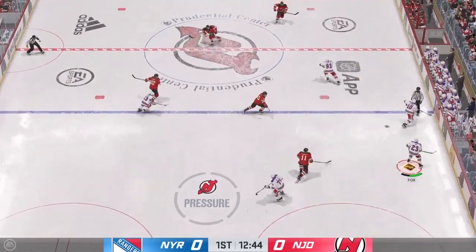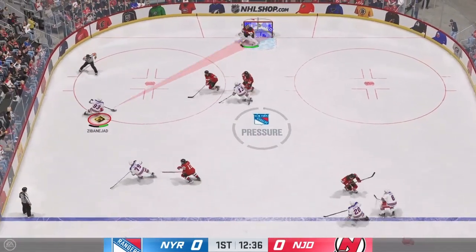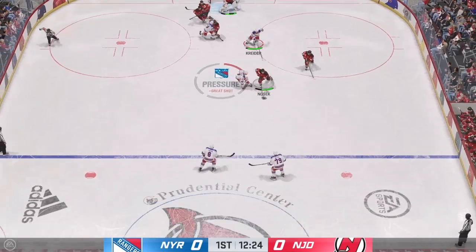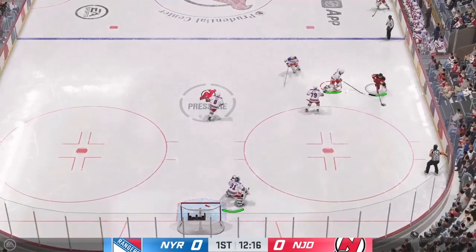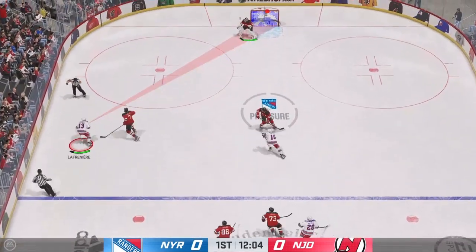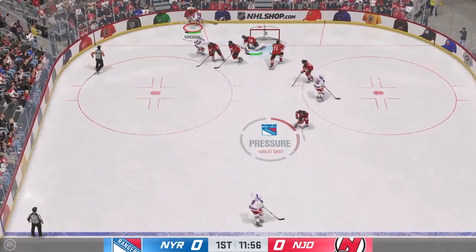The Rangers look to start the transition game. Quick feed to Miller. Here's a pass in front, and he denies that great opportunity there. The Devils take it across the blue line. And a poke check knocks the puck away. New York's on the attack. Oh, great save and a beauty on the play.